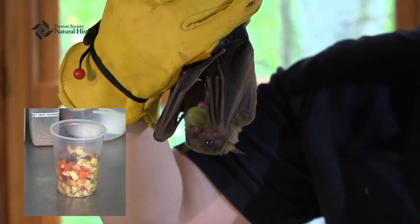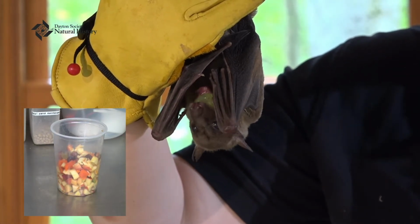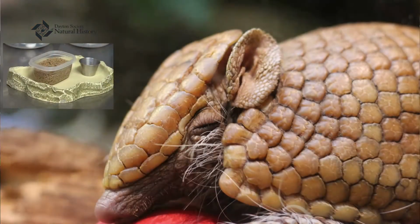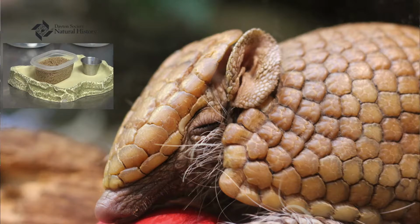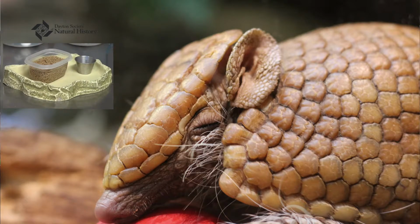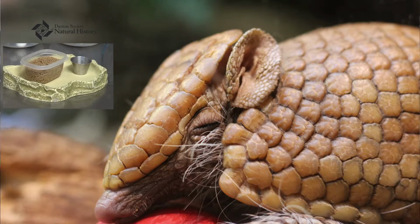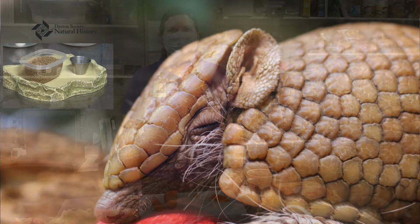If you're a frugivore, like our fruit bats, it's going to be almost 100% chopped fruit. And last but not least, our insectivore, our three-banded armadillo, will eat a lot of insects. In this case, we're actually pretty lucky because there's already a prepared zoo diet called insectivore chow. So in addition to his insects, he'll get a serving of insectivore chow each day as well.